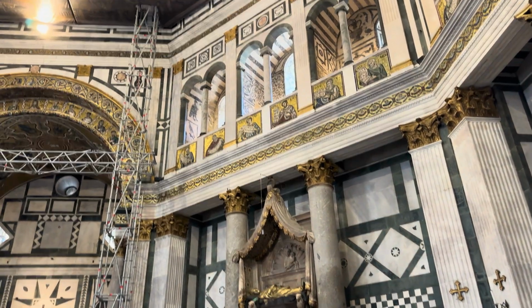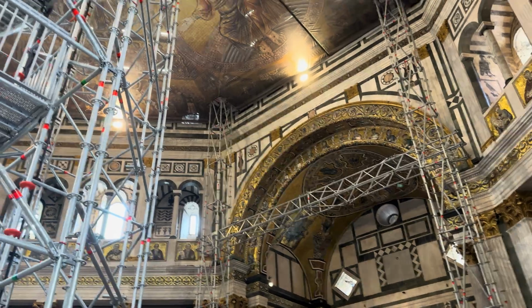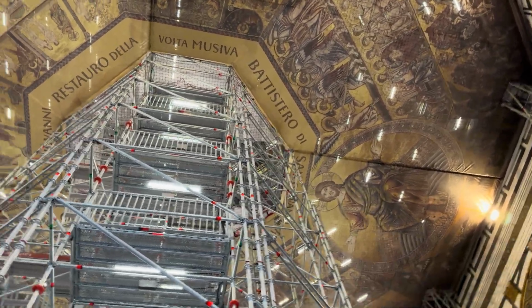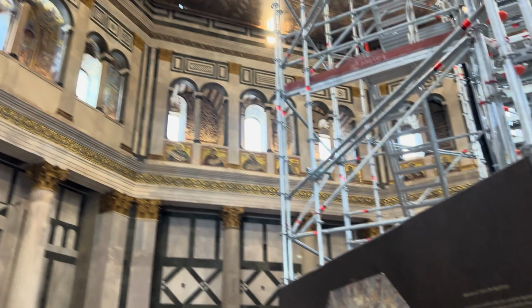We're inside the baptistry. That's that octagonal building that's just outside the Duomo, where they used to do baptisms. That's why it's called that. It's currently under construction, so you can't really see the ceiling, but it does have beautiful patterns on it. Look at this scaffolding, it's amazing. But if you could see the ceiling, it would look like this.